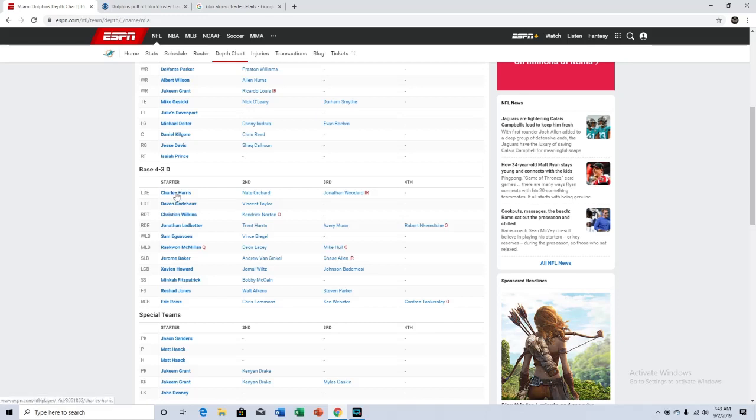Charles Harris, yeah, he's going to be our starting edge player, whether that be defensive end or 3-4 outside linebacker, because we're going to be running some of those plays as well. Nick Orchard, yeah. Devon, Vincent Taylor. Christian Wilkins, he's the guy that can move all around. Devin is pretty much just a 3-tech, maybe 3-4 defensive end. But Christian Wilkins, he can move all over the place.